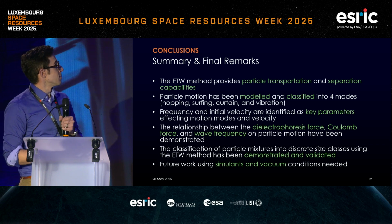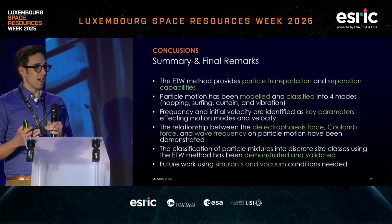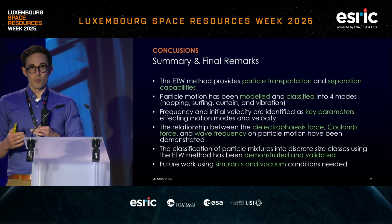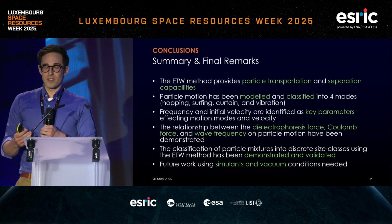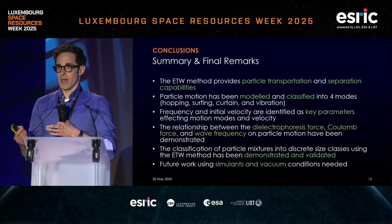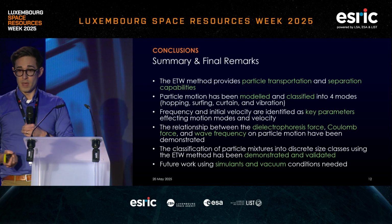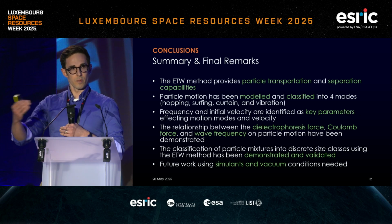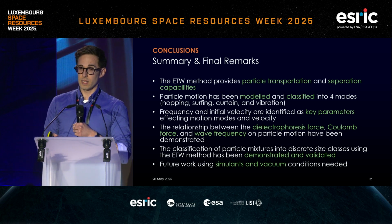So just to summarize and to have some final remarks, the electrostatic traveling wave method provides a particle transportation and separation capability depending on how we set it up. So you can either move all of your particles or you can separate them by size if you wish to. Particle motion has been modeled very comprehensively and classified into 4 different modes that I showed you earlier. The frequency and the initial velocity are identified as key parameters, and you can clearly see in the previous slides that there's a massive impact on how your particles behave depending on what these initial conditions are. The relationship between dielectrophoresis force and Coulomb force, which is really what drives the difference in behavior, whether moving forwards or backwards, and the wave frequency on particle motion have been demonstrated very clearly and comprehensively.